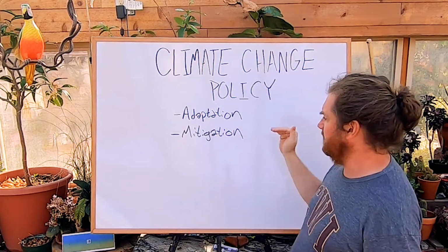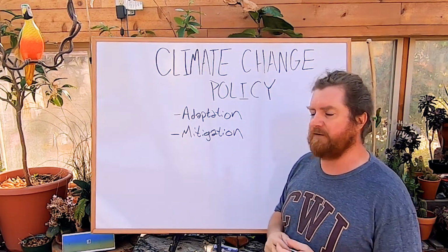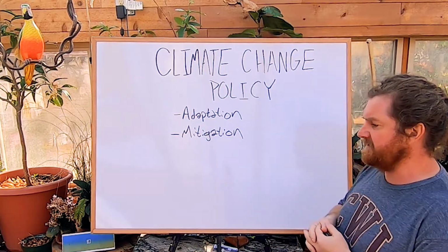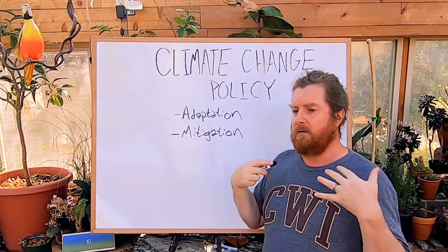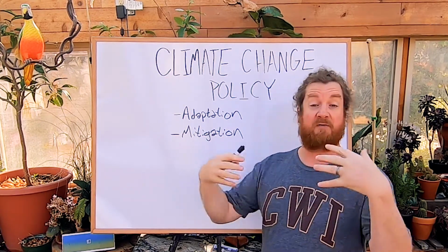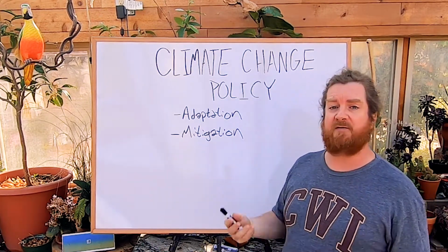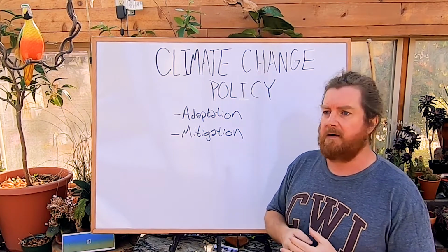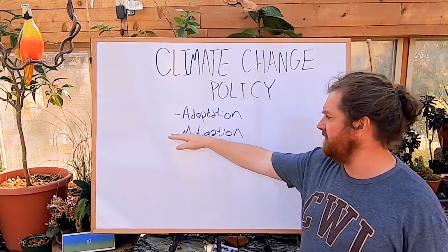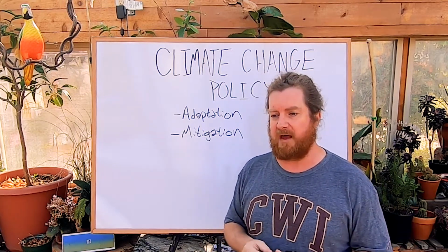Mitigation, this is a big one, right? And again, we're going to come back and further explore these concepts. Mitigation is how we can avoid a warming climate, or how we can avoid climate change going forward, right? So what sorts of things can we do to avoid further change to the climate? This is really where we get into energy sources and many other things.